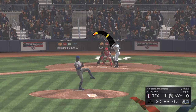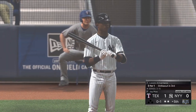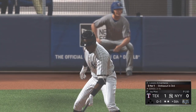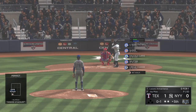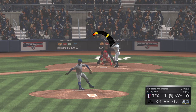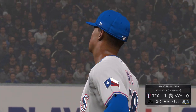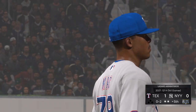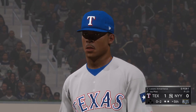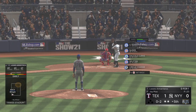Stepping in now, Lázaro Armenteros. As he takes a cold strike at the knees, it's 0-1. Struck out in his first at-bat. Oh, and he's really getting the better of him now. It's strike 2. Hey, this guy's got to be pretty proud of what he's done so far. It's never easy to pitch on the road, but to have this kind of outing in a ballpark that is notoriously known as being hitter-friendly, it's been a treat to watch.